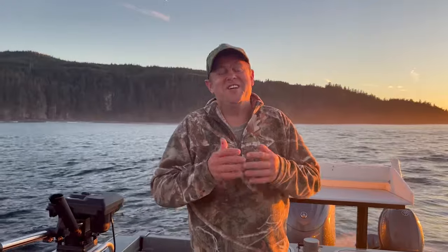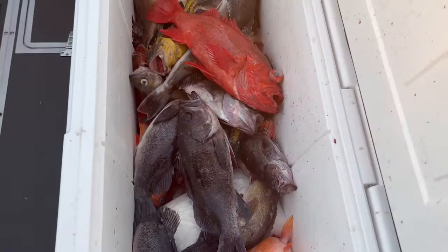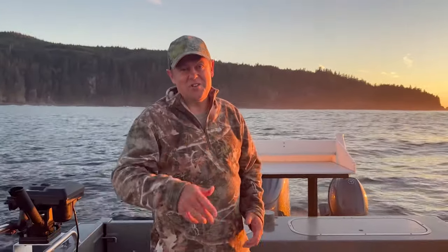Guys, our fishing is done for today. Me and my kids, we had so much fun. We caught 42 sea bass. Take a look at this fish. 42 sea bass, 3 lingcod. Now we're going to go to our camping ground. We're going to clean all of the fish and take it home and prepare a nice meal. So see you guys at home in the kitchen.